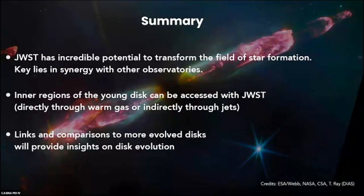So to summarize, JWST has incredible potential to transform our field. And I think the key lies in how complementary it is to the facilities that already exist, such as ALMA. And I think only with them all together do we have a complete picture of the protostellar systems. The inner regions of young disks can be accessed now with JWST both directly through the warm gas or indirectly by means of outflowing jets. And I think what we're going to build with the samples is a very nice evolution track of the disks at the onset of planet formation.